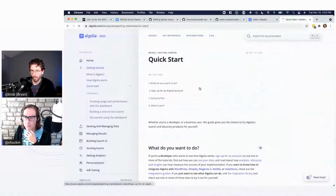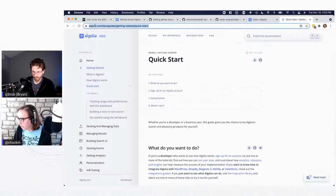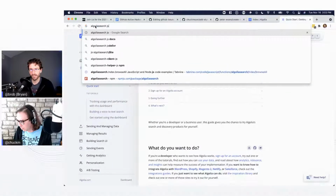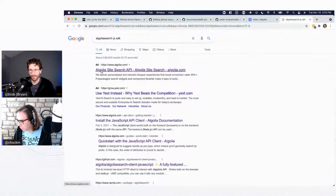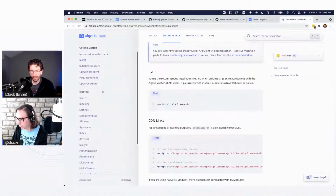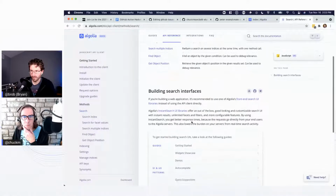Quick start. I don't want any of this. Let's see. Oh, I'm on the instant search page. What do you need? I need the Algolia search JS SDK, so I'm just grabbing that. There we go, our API client. And I want to see the search method and see what is available on it.